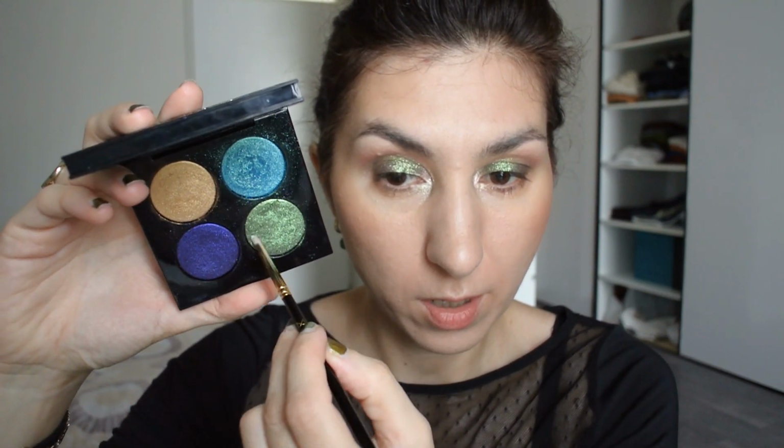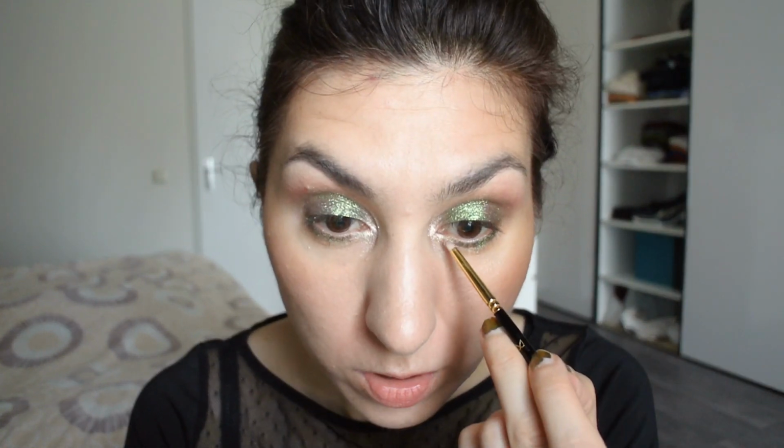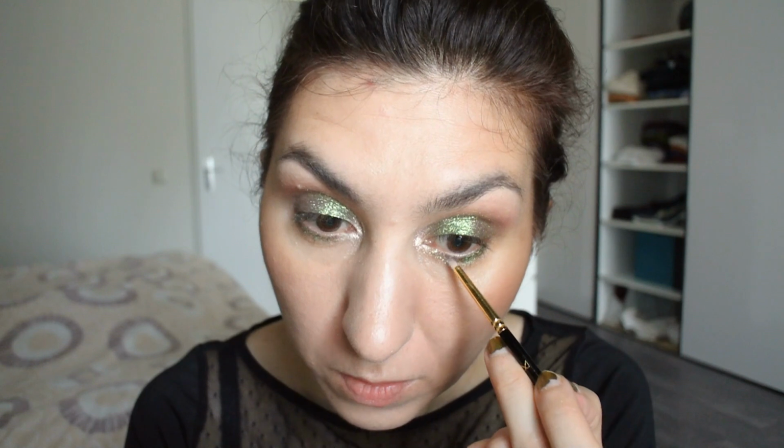So I'm going to take VR Emerald and run that here across my lower lash line. I'm going to use the same brush now, go back into Venusian Orchid and just layer that by stamping like this all over the lower lash line, but concentrating it more in like the inner portion of the lower lash.